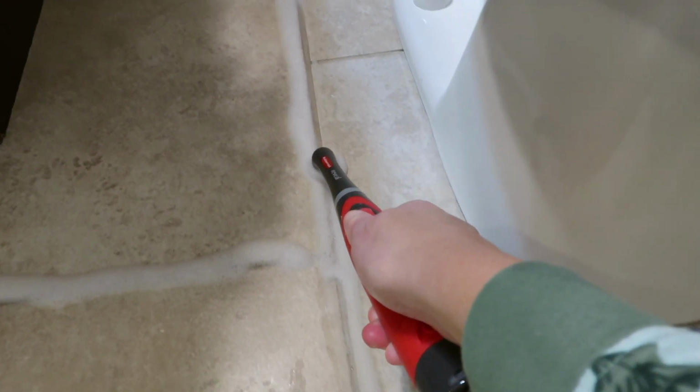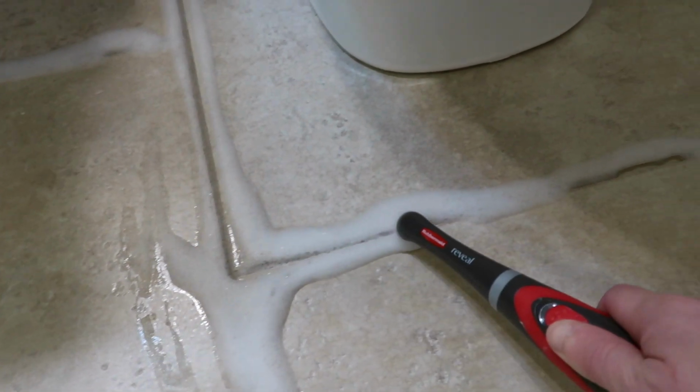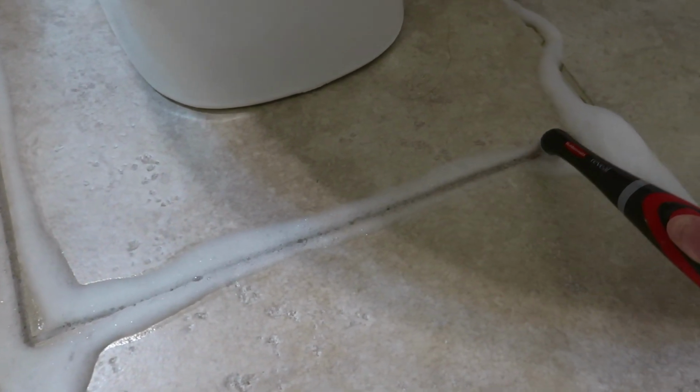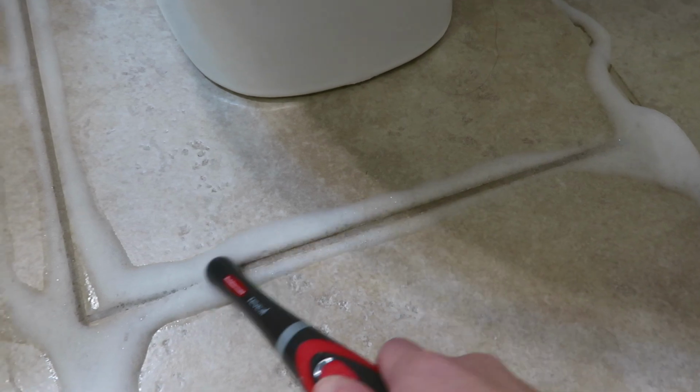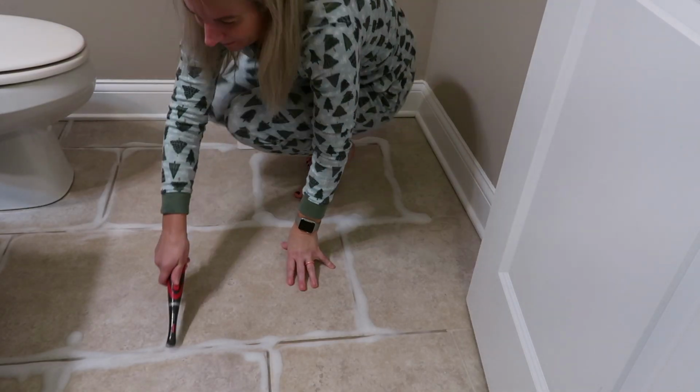And then I was going to use my Resolve foaming carpet cleaner to clean the grout. Yes, it's a foaming carpet cleaner that you can get to clean your carpet. That's what I use. I put it on my grout, let it sit for a few minutes, and then I scrub.